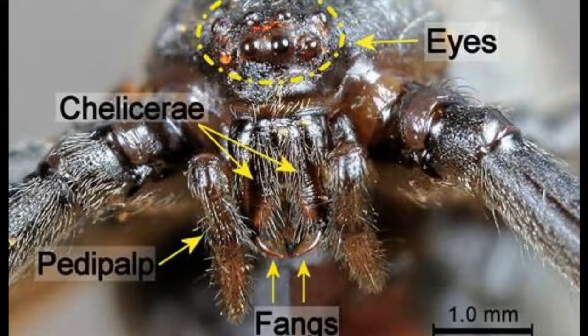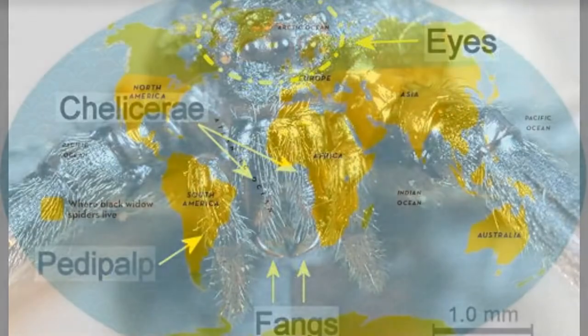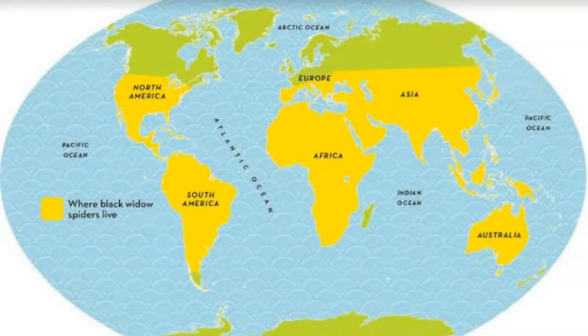Chelicerae are the pincer-like appendages a black widow has in front of its mouth. Black widows are found in temperate areas, including North America, parts of Europe, Asia, Africa, and South America. They inhabit urban, forest, desert, and grassland.